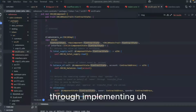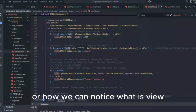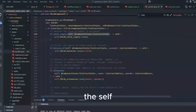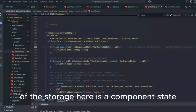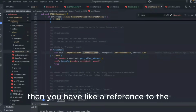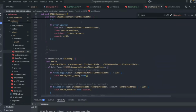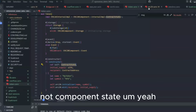So you're implementing some view functions. The way you can notice what is a view function and what is a storage-changing function is the first parameter, the self parameter. When it's a view function, it's just a snapshot of the storage, here the component state. When you have a storage-changing function, then you have a reference to the storage, here called the component state. But for example, if we go to the token, you can see here it is a contract state, not the component state.